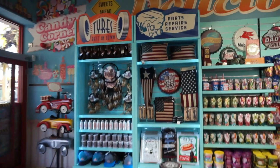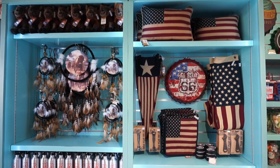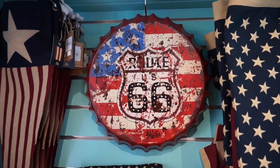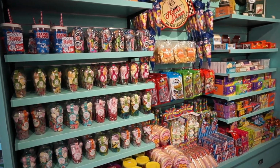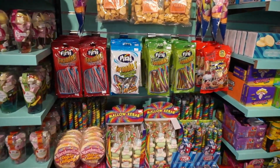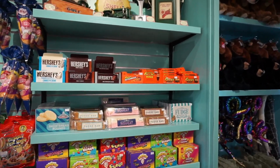Ooh, look at all this. I really like this Route 66. I think we might get that for the man cave. Loads and loads of naughty naughty sweeties. I'm sure Harry's going to get some of this. He deserves it after Cyclonator, to be fair. Oh look, of course, tornadoes. What else would you expect in Tornado Springs? American chocolate, American candy, should I say.